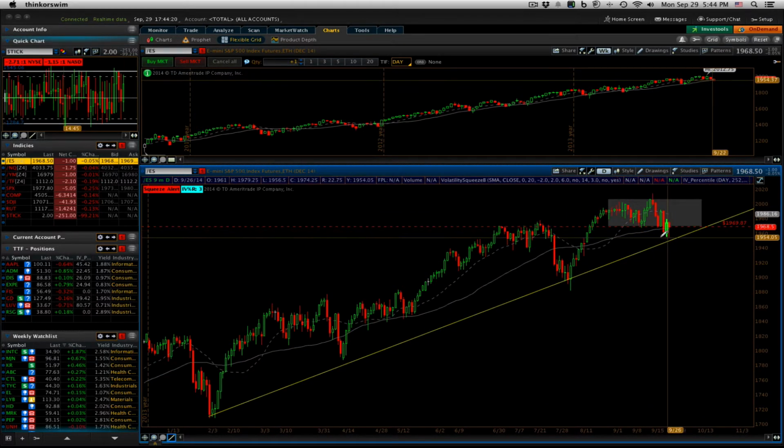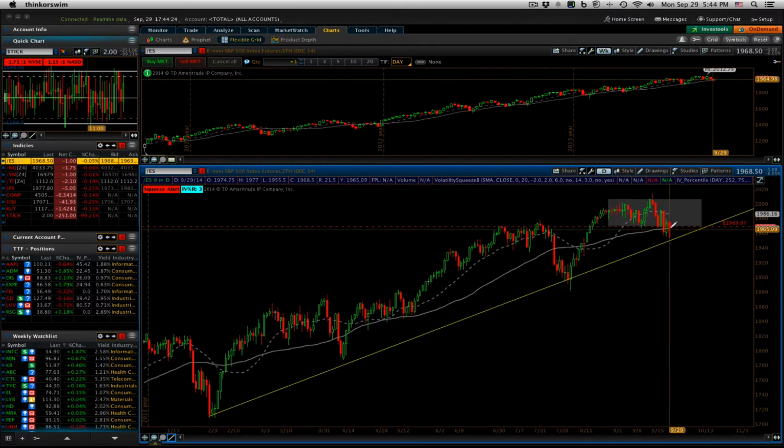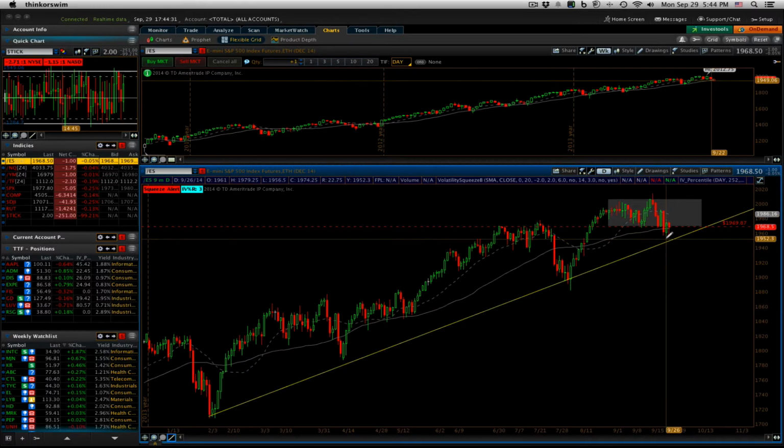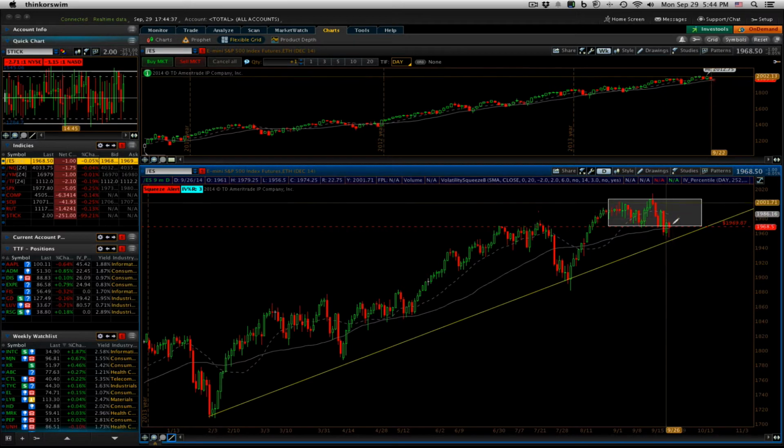The fact that we moved well off today's lows of 1950 is encouraging. I think we need to follow that up tomorrow with a nice open green candle inside the box. And then that'll basically give us our bounce off the trend line that we were looking for.